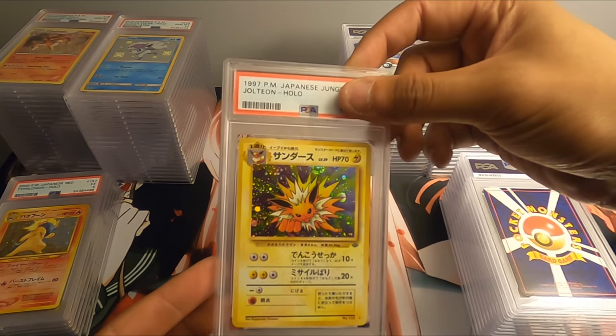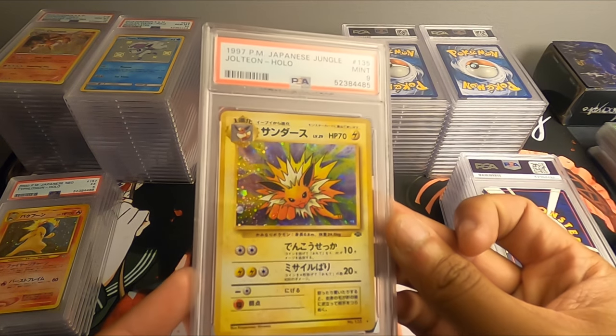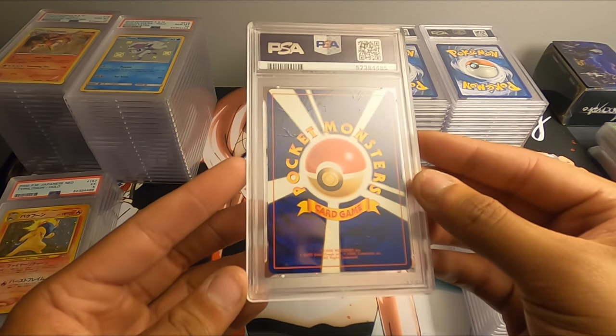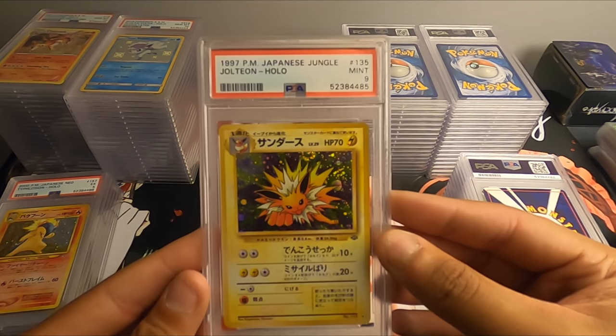Ooh, Jolteon. PSA 9. I got this card for $3, so that is huge. I won this in some random auction that looked super scratched in the top loader, but the card looked really clean, so PSA 9.